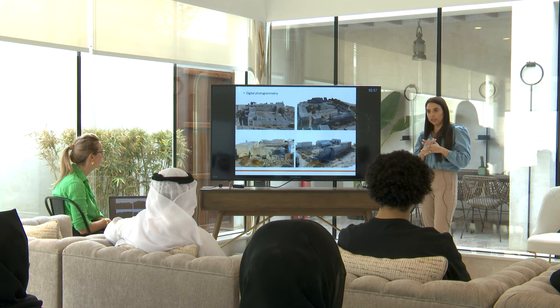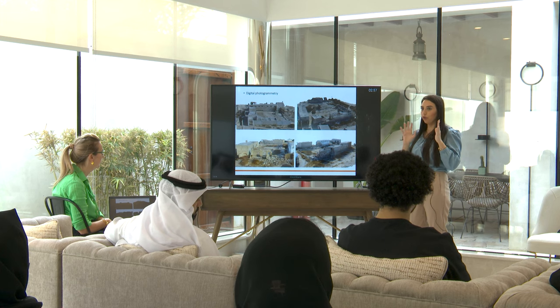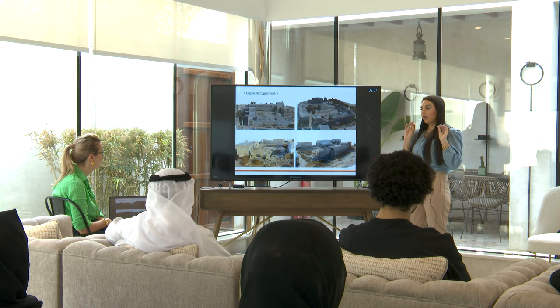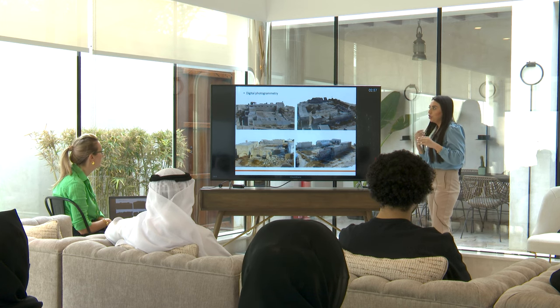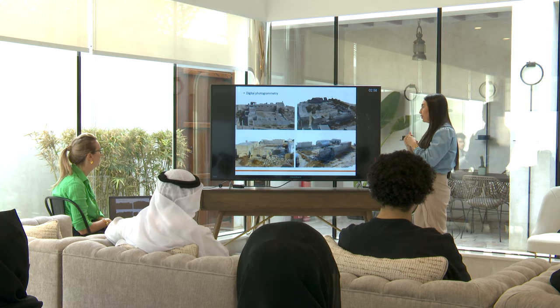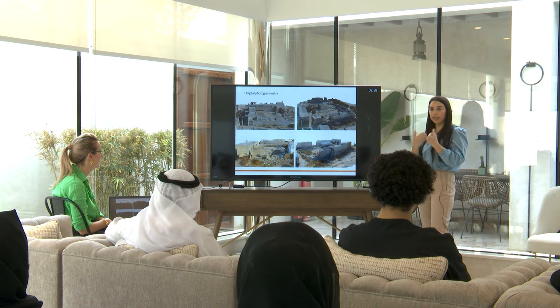For digital photogrammetry, we take photos of each building or the site in a special way, and in the end we put them into digital software to produce a model. This model shows you the current situation of the building. After we finish this model, we take from it the elevations and the sections of the site.